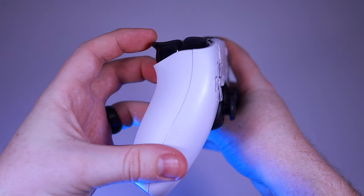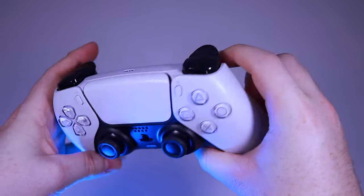Developers can use these advanced triggers to add another layer of immersion to their games. If you've ever discharged a real firearm, the sensation of increasing tension until a sudden release should feel very familiar to you. While certainly impressive technology, I do wonder about longevity of the internal mechanism required to deliver this experience.